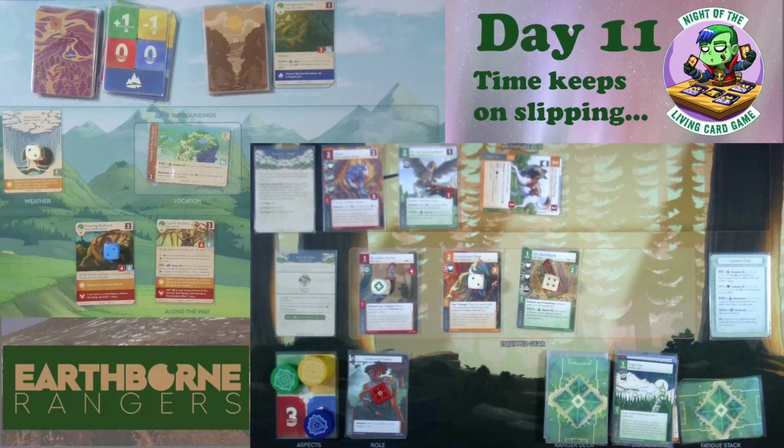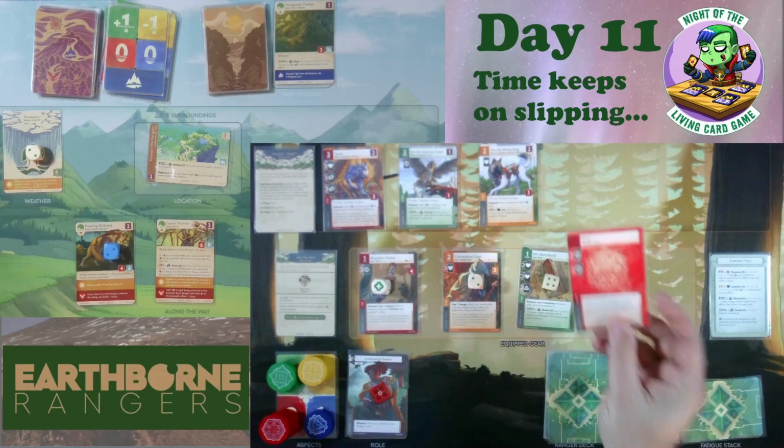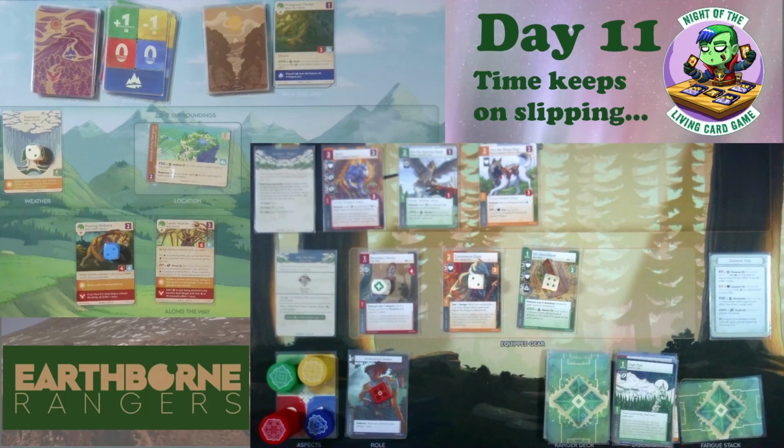I'm going to rest. Can't travel. Refresh energy and cards. Draw a card into a bold. And now path card. It is a Sitka Buck.